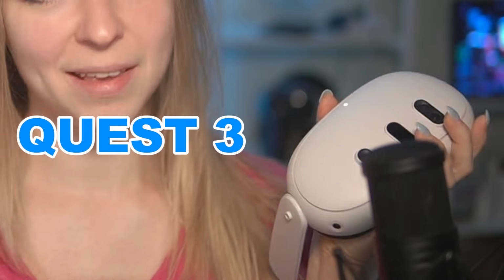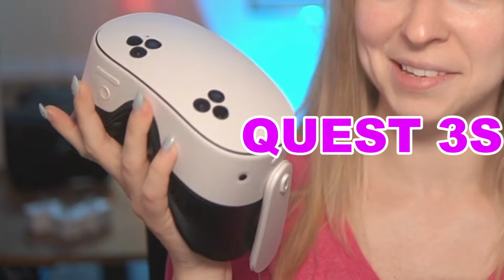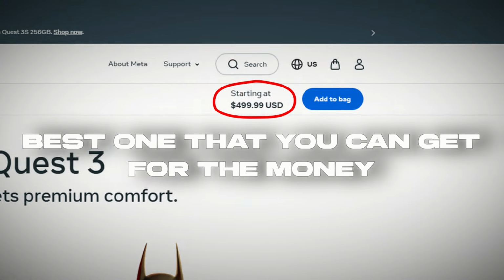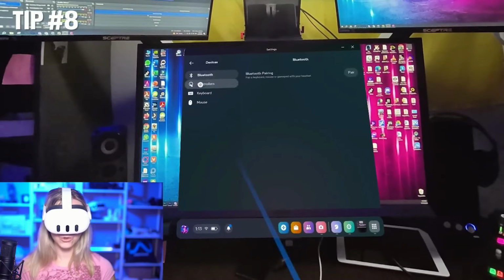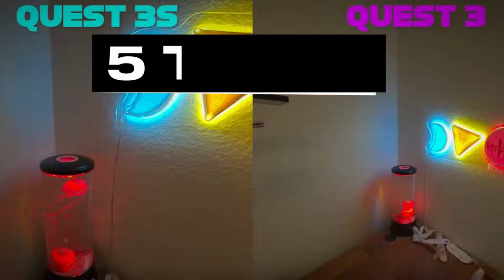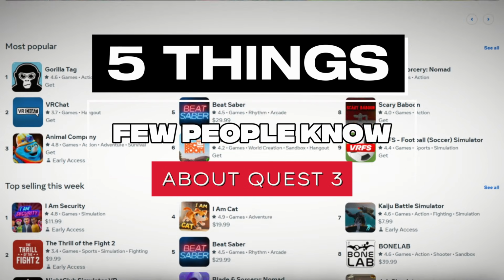Quest 3 is an amazing headset, and so is Quest 3S. Quest 3 in particular is probably the best one that you can get for the money, but it's not perfect, and it can be quite tricky to get it to do what you want it to do. So here's the 5 things that few people know about Quest 3 before they buy it, something you should know too.